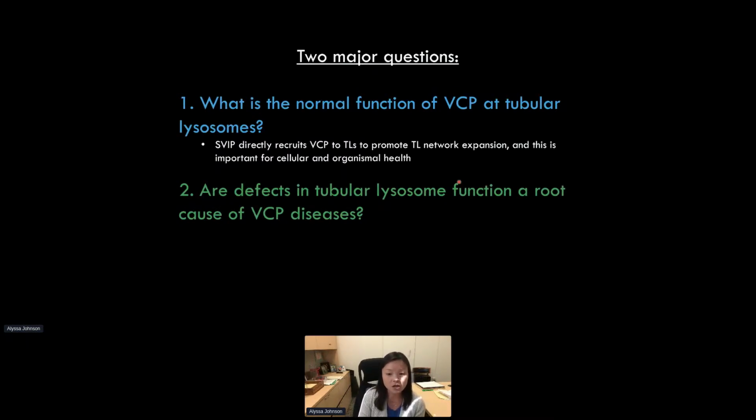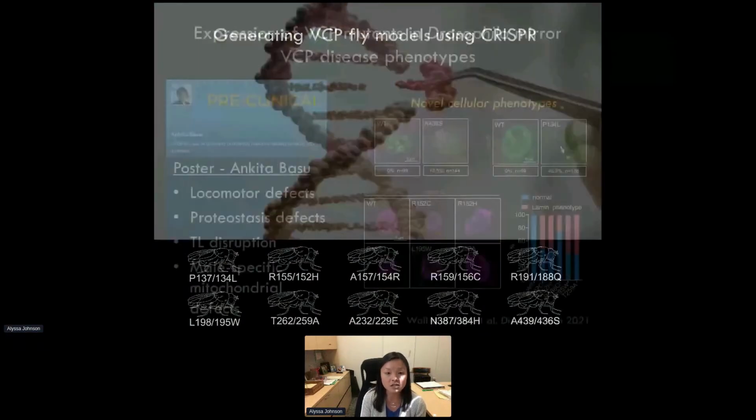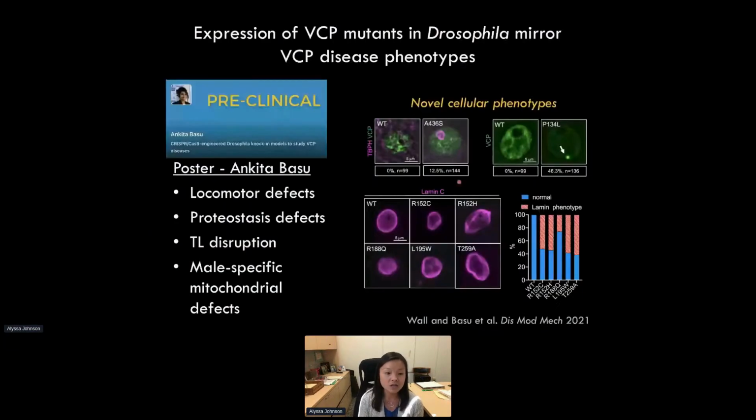So for the second part, we've been creating VCP disease models in flies using CRISPR. And so we have a collection now of different VCP disease models where we've knocked in specific patient mutations, replacing the endogenous VCP gene with these patient mutations. And we've been characterizing these mutations on a molecular and cellular level.